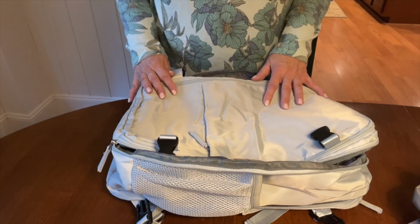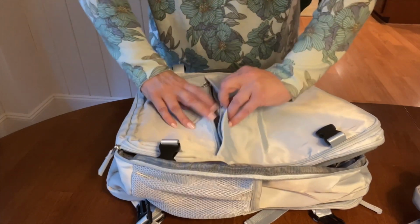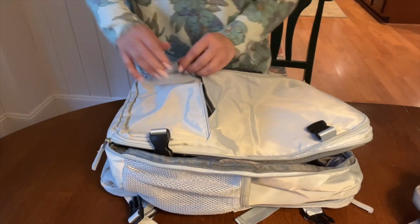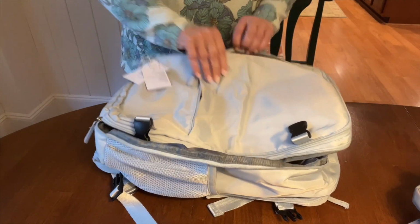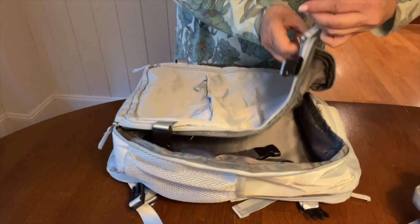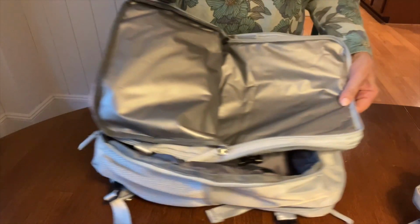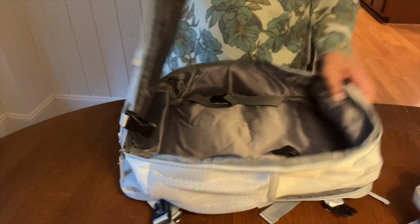This had different front pockets than the previous bags. It has this front pocket here. It has another front pocket here. See, it's a nice big front pocket. The wet dry compartment here, where, again, I would put my toiletries and such.